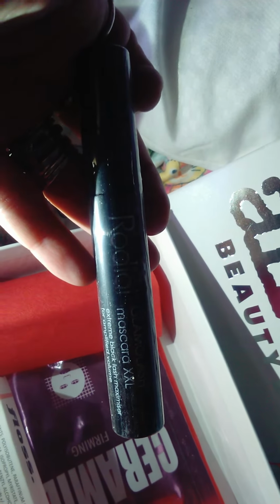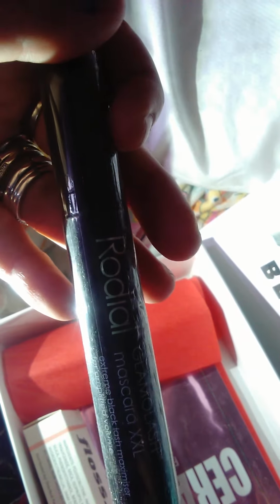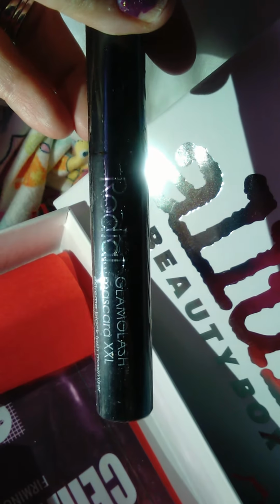We got a giant Rodial, R-O-D-I-A-L, mascara, XXL. These are supposed to be good. Extreme black maximizer, amplify volume. Brush on top and bottom lashes from root to tip. Beeswax. Let's see. Rodial.co.uk. Glamour Lash is the name of it.